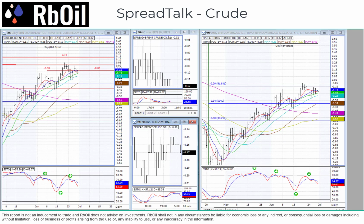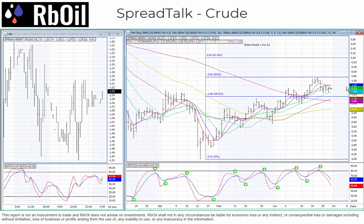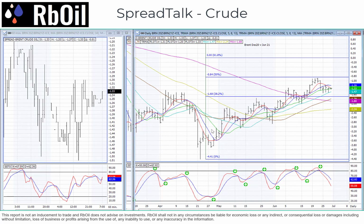Now, moving on to the middle structure, DEC June, totally in the hands of the moving averages. No downside whilst it holds the 21-day at -147. No upside whilst it's below the 8-day at -120. And it's likely, like it has for the last 3 days, to move backwards and forwards between the 8-day and the 21-day. The hourly chart over on the left here is suggesting a little bit of a move higher this morning, but nothing too dramatic expected.